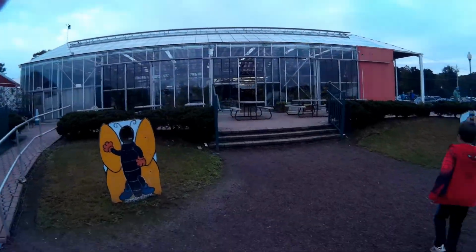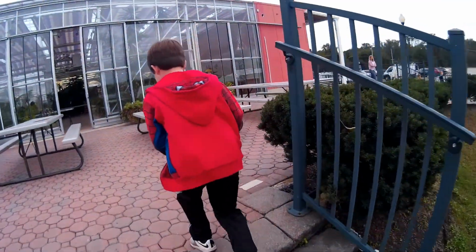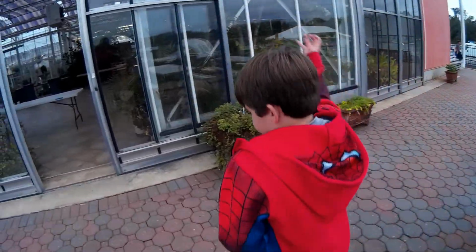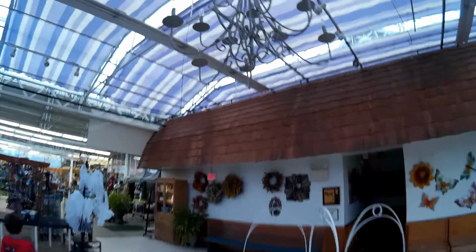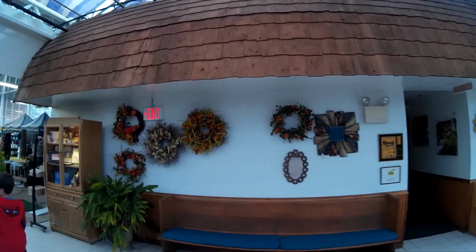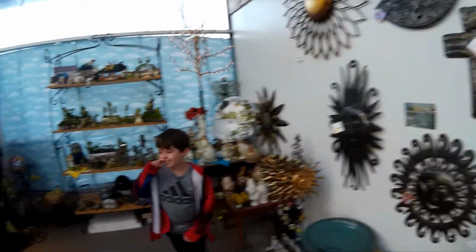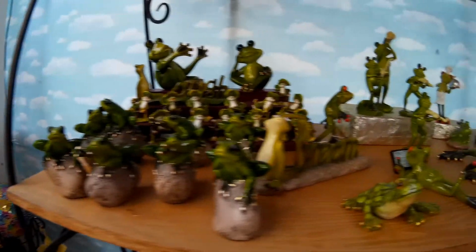There's a big store here. Cool. Oh, these Halloween wreaths. Wonderful crafts. Those ghosts aren't that scary. We found some T-shirts in this store. A whole shelf of frogs. Look at this. If you like amphibians, there's other things, but look at this. All frogs. If you love amphibians, come here.